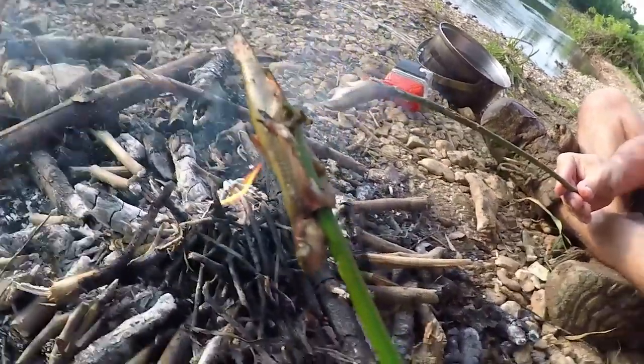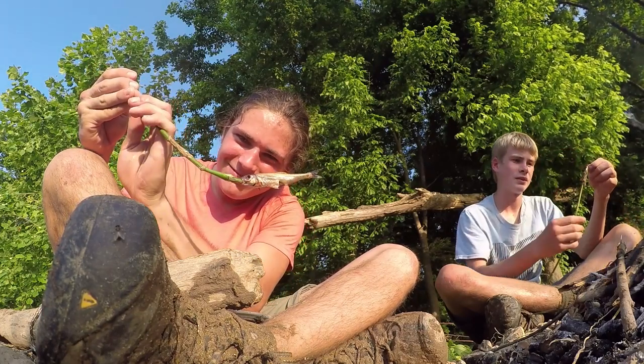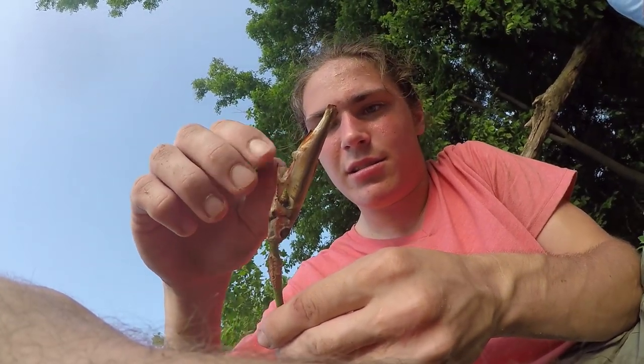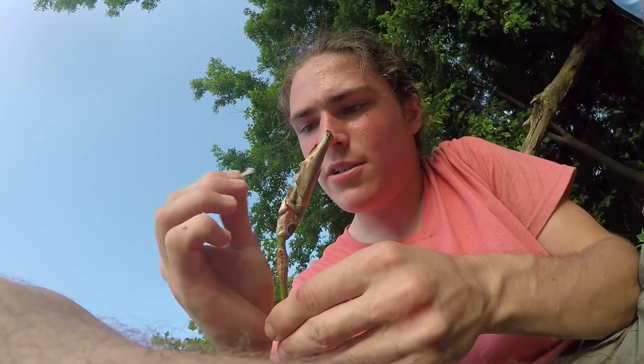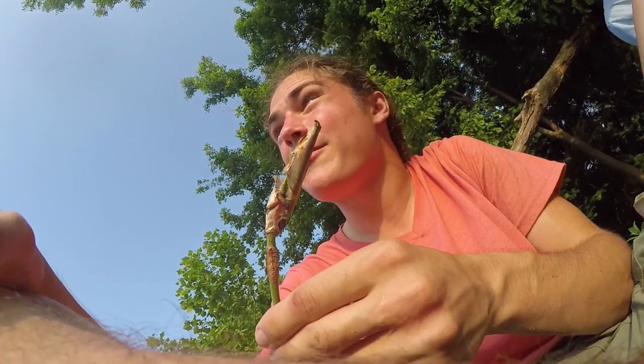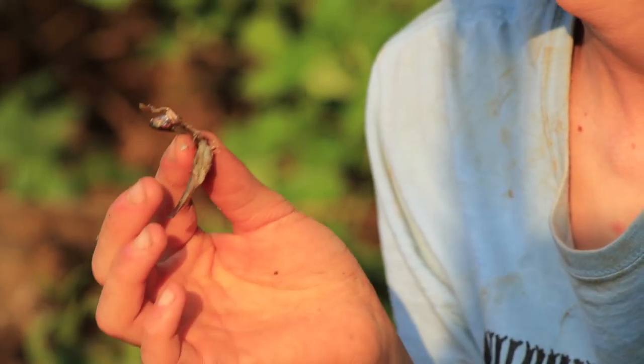I think this is probably good. Let it cool. Now, doesn't that look like a primitive meal right there? All right. It's looking mostly meat. Now these guys do have bones, but they're so small, I'm not even going to be able to tell. Now let's try it.